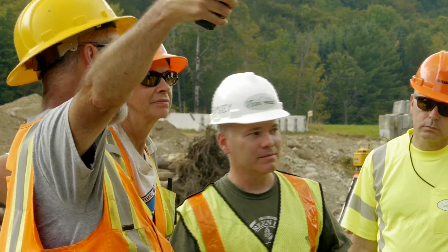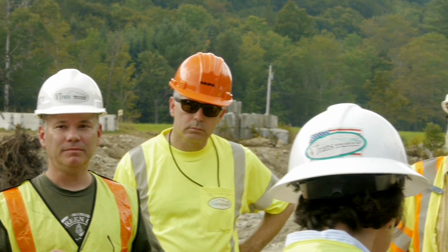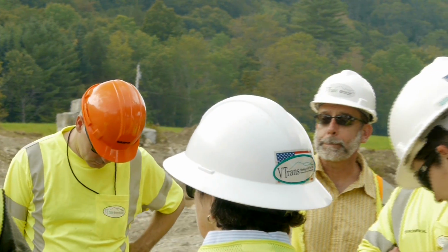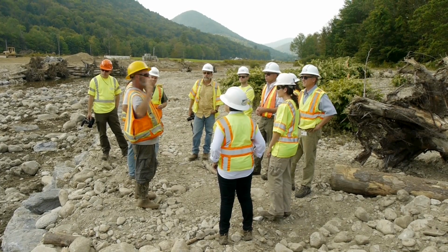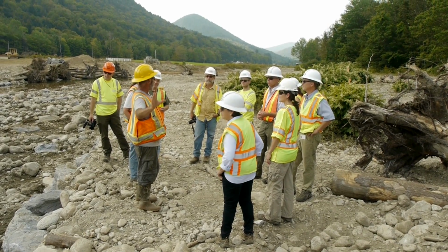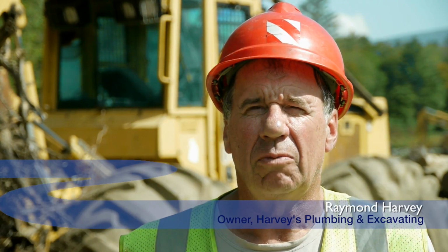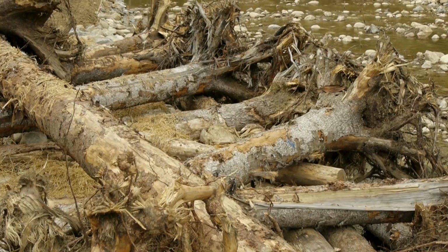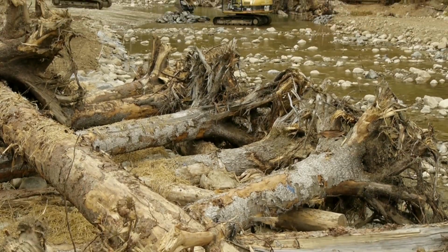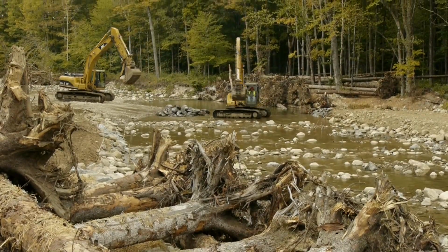I do want to say I'm actually really proud of VTrans for stepping up to the table. Everybody at VTrans who's been involved with this has been an eager and willing partner, wanting to do the right thing, wanting to restore this river to a natural state. We've worked with wood with the Forest Service before in the streams, mostly putting them in the stream for fish habitat. We've always done this kind of work, just maybe not of this magnitude. And this is a good job for us close to home.